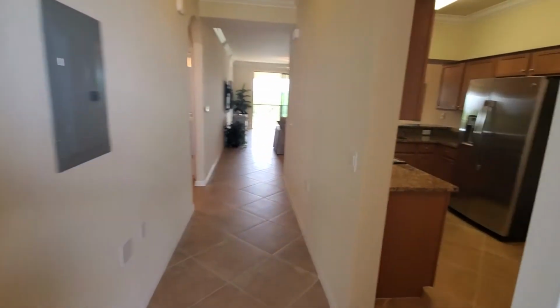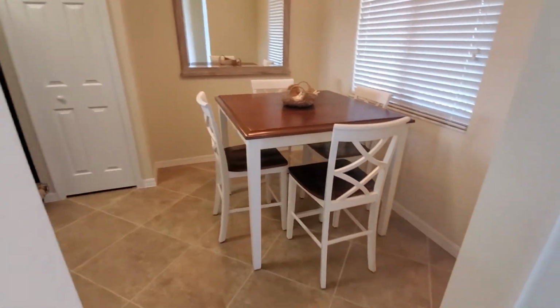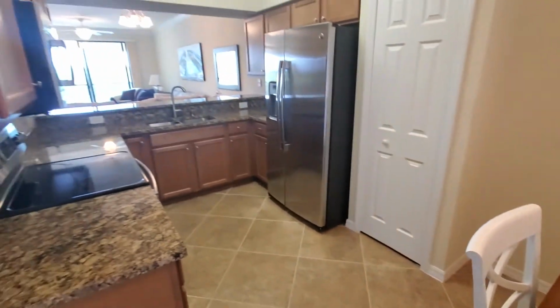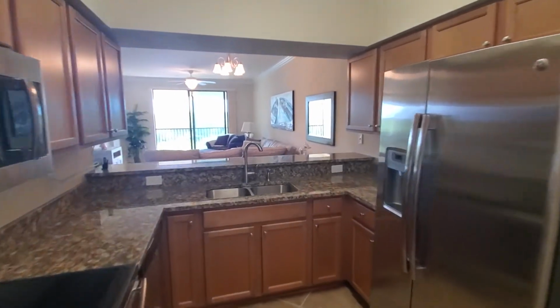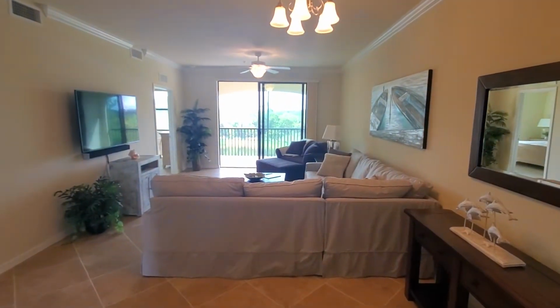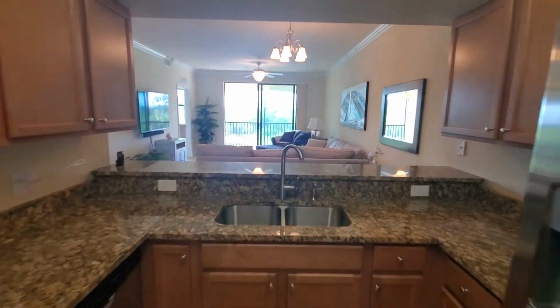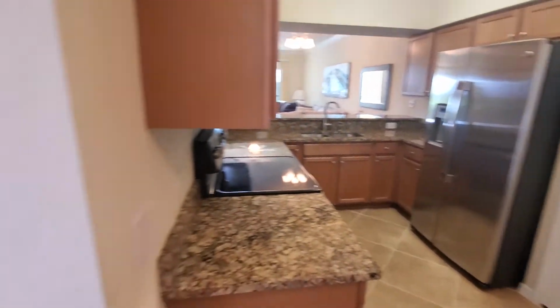As soon as you walk into this unit, you've got the kitchen to the right hand side. Nice eat-in kitchen area here with a window looking out towards the front. And then you've got this nice open style kitchen with the view out to your main area here. Full appliance package comes with this unit, stainless appliances, as well as a washer and dryer.